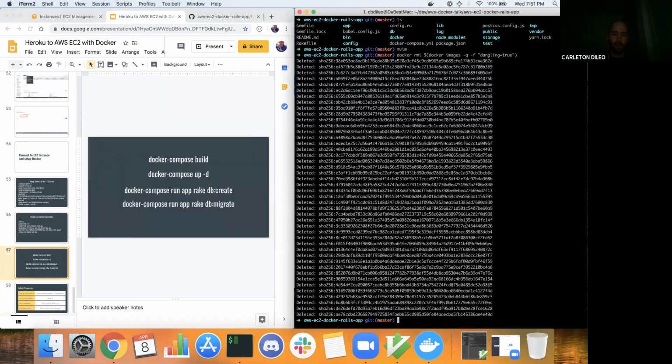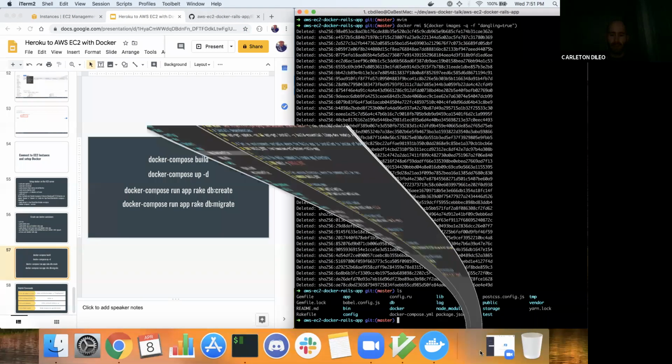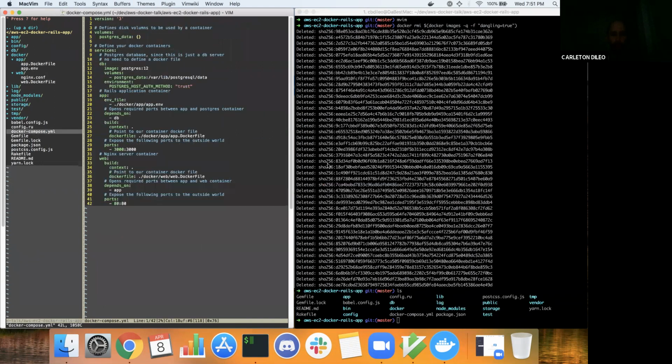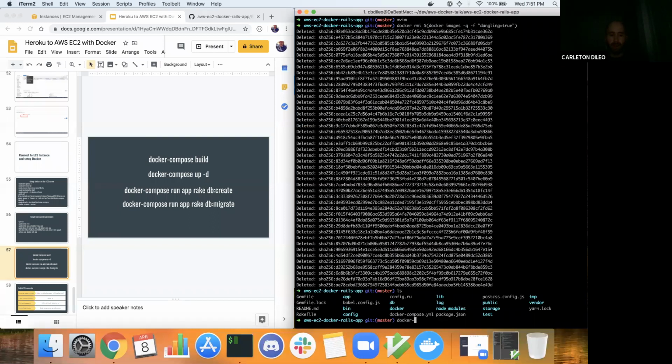So if we go back, and I'll put this side by side, if we go back to our commands here, how do we build? Well, if we look at my directory here, I have my Docker folder. We can see I'm already all set up here. I have Docker app, I have my app Docker file, my web Docker file, my compose file. So all I need to do is Docker compose build.